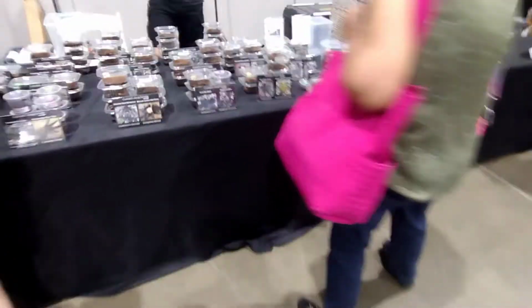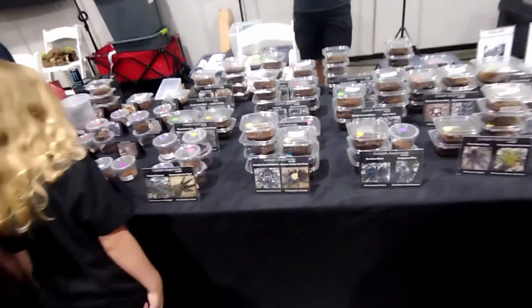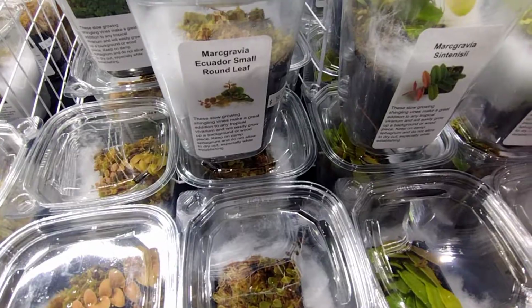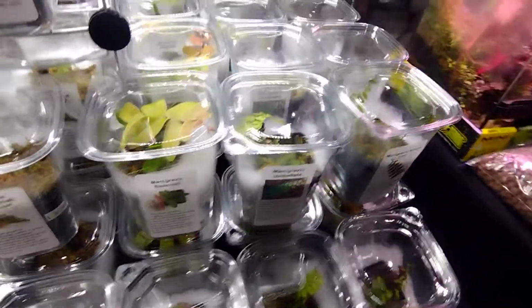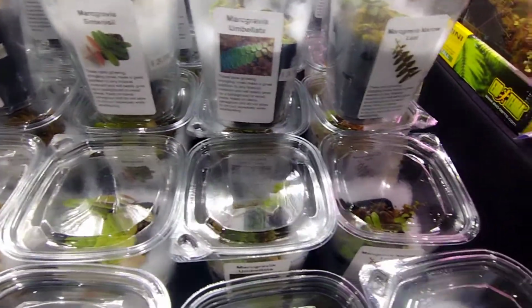Where are we going? Are we going in like in an order or something? We're just following the line? We can either follow the line or not. This guy, I believe, has tarantulas. Excuse me. All right, how you doing? In case you want to customize your enclosures, you want to get some of that natural plants.